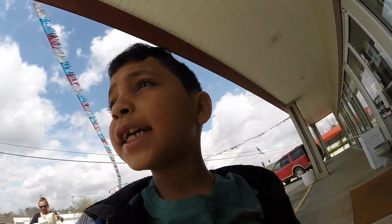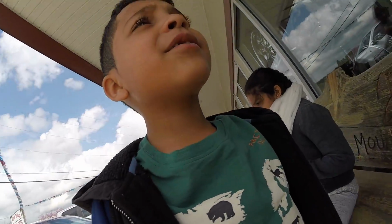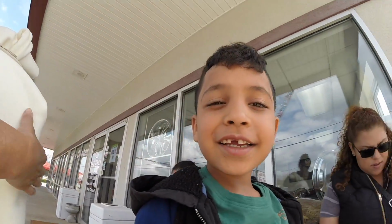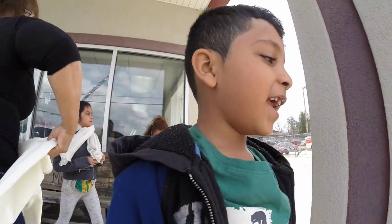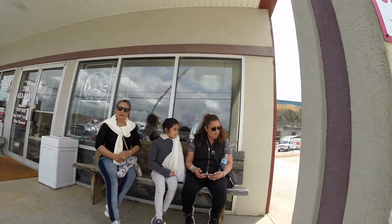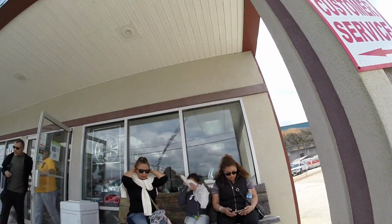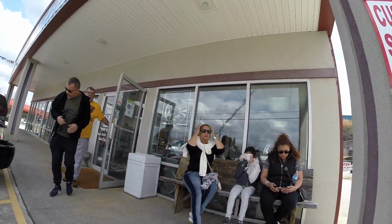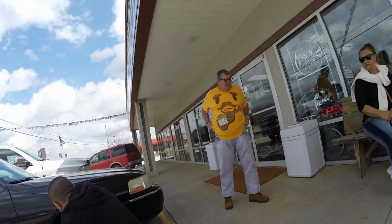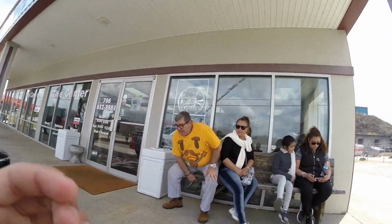Hi guys, we're walking to a thrift store and we're going to ride the horses today. And hopefully they help and they make us hold the GoPro. Now my grandma, my sister, and my mom are waiting here until my dad finishes, until the people finish doing the car.